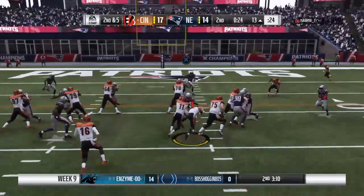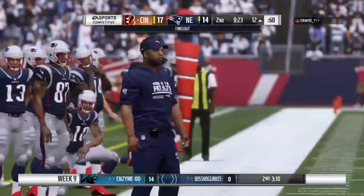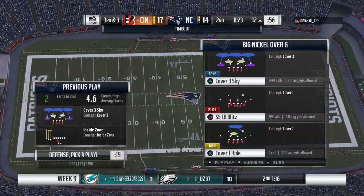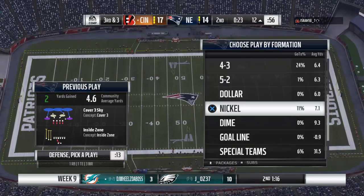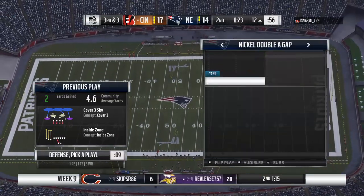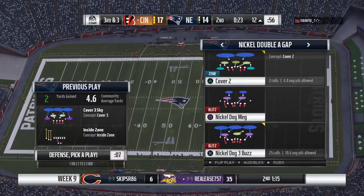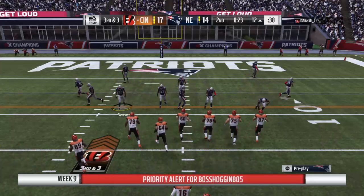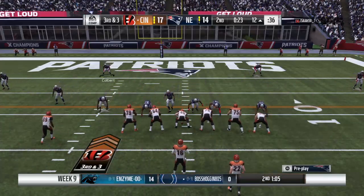They'll run it now out of the gun. It'll be a pickup of a couple, and it leaves them with a 3rd and 3. Now we're going to get a timeout here called by the Patriots, as the stoppage will come with 23 seconds to go till halftime. Now the Bengals on 3rd down, 2 for 5 to this point. Here it's 3rd and 3.